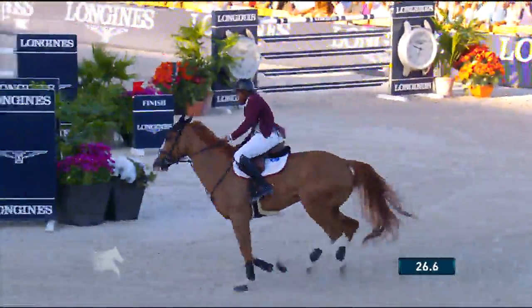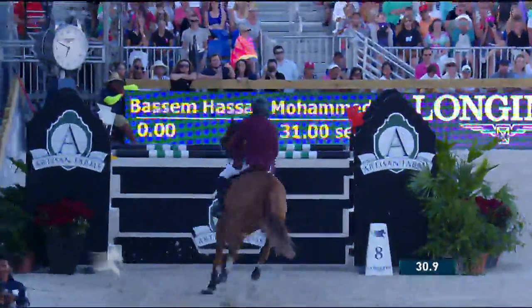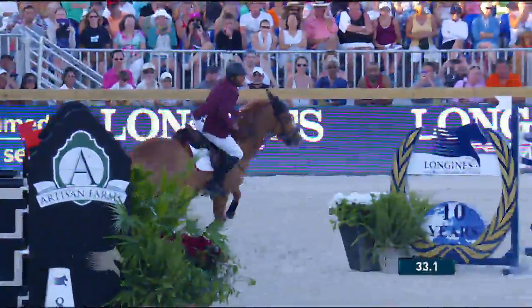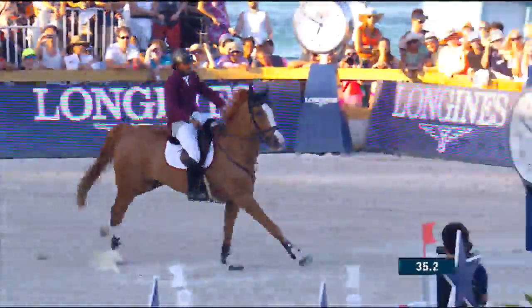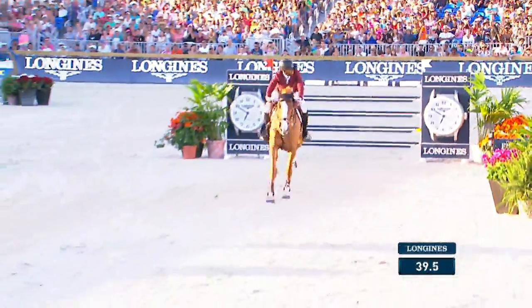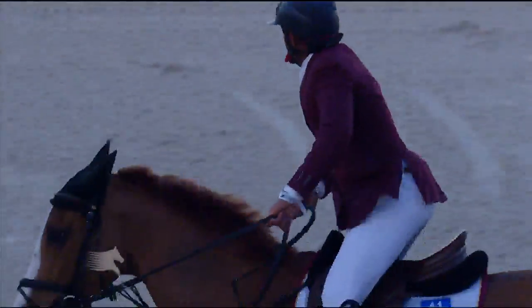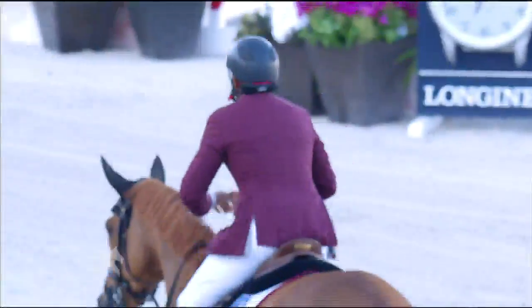Pretty good turn. Whoa. He just gave himself 1 stride. Yeah, now he's speeding up. Big gallop to the Oxer. Now he's decided all of a sudden he's galloping to the last. Go, come on. Yeah, he's got it. Fantastic. 39.74 for the first away in the jump off. Bassem Hassan Mohammed of Qatar and Alabeda Harlong.